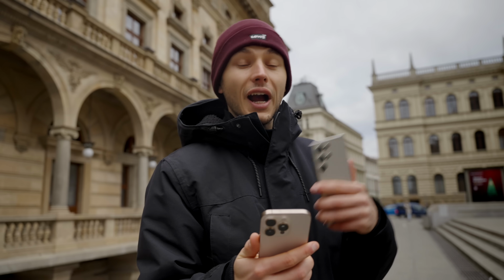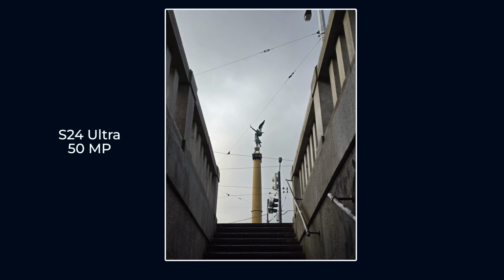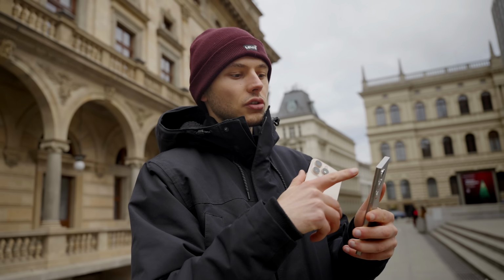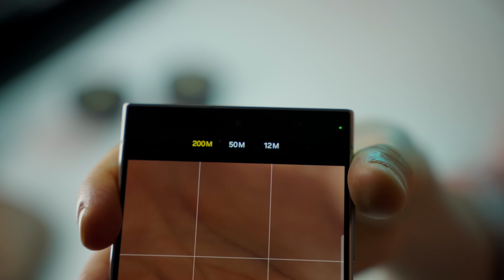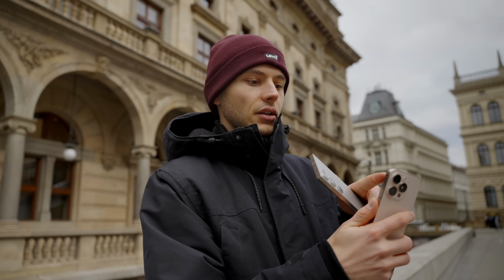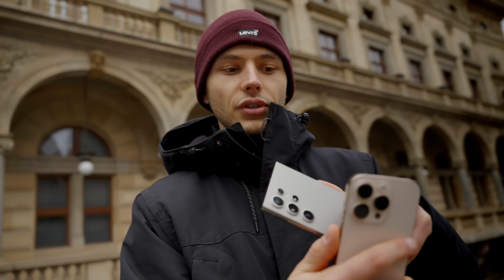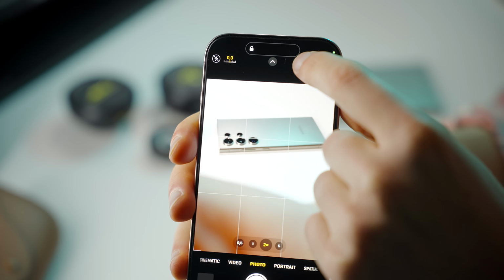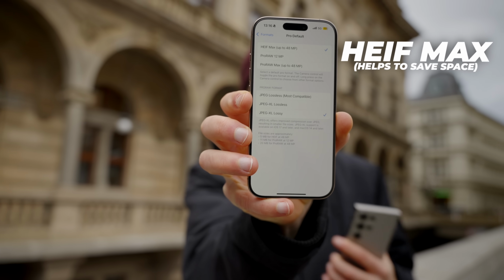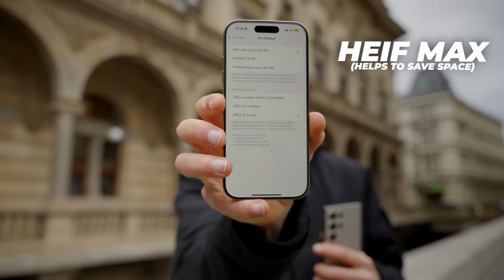Now, both phones offer you higher megapixel count mode, so you can crop on the image and presumably get more details in the shot. So S24 Ultra can go from 12 megapixel up to 200 megapixels, but you'll be limited only to 1x main camera in that case. And on the iPhone, I have to switch into the RAW max mode also, or go deep into the settings to adjust it. So you can see HEIF max is up to 48 megapixels, and personally I do like using HEIF max over the RAW.